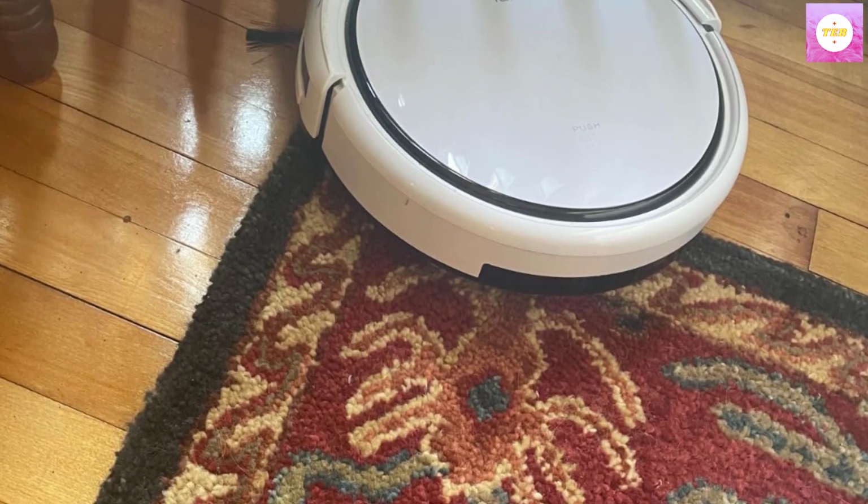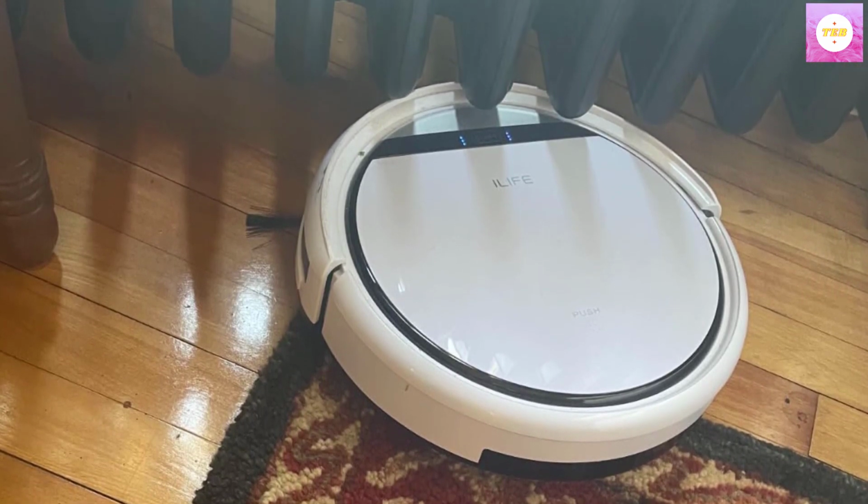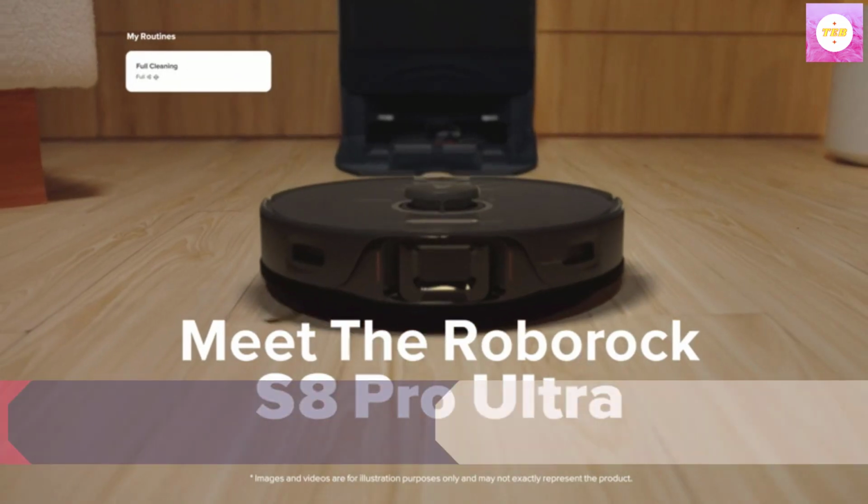It scored well in noise level, because our team could hold a clear conversation during testing even when the vacuum was close by. Number 3.